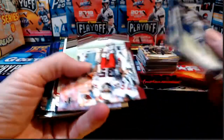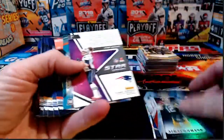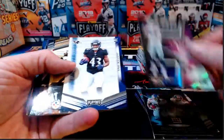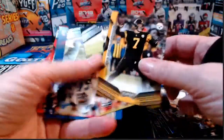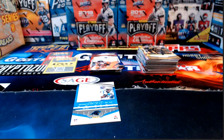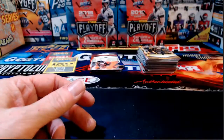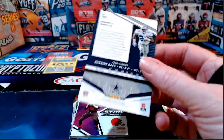All right, kids. Let's see what we can find here. Numbered to 99 for the Broncos. I like our playoffs inserts, but I'm not a huge fan of the base card design this year. I don't know exactly what it is about it, but something about it I don't love. I don't hate it, but I don't love it. Carolina Panthers, you are about to have another autograph. Brian Burns adds to the tally for the Carolina Panthers. I feel like we saw him in the first half of this case as well. But we might not have, but maybe we did. Numbered to 25, Emmitt Smith, the boys.